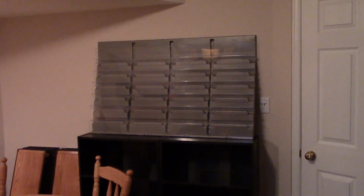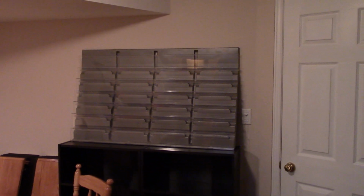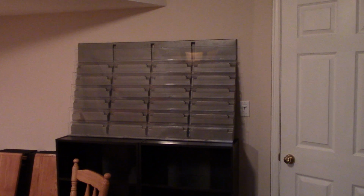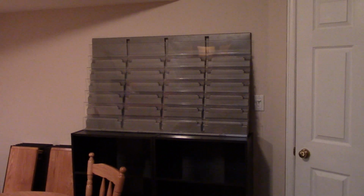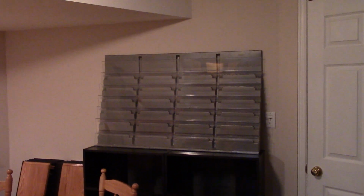Above that, I have a display from Target. This is for magazines and also my Zelda guides, my books from Prima Games that you might have seen before. I think I'm going to put them up there on top of that. So it's going to look really good. It fits so well on top of that actually, almost like it's made for it, but I do need to drill that into the wall.